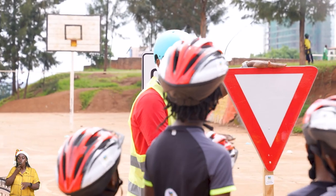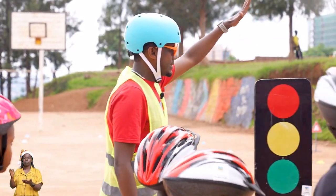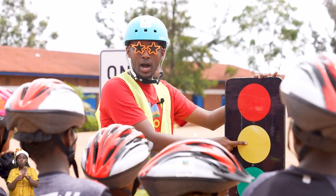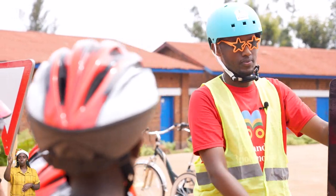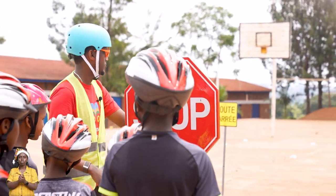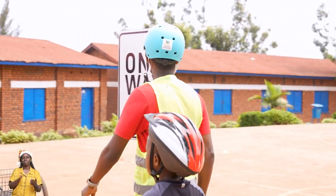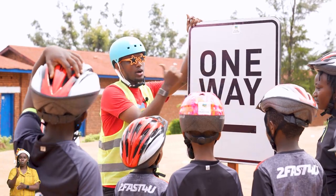You have to go slow, okay? This is the traffic light. Red shows you have to stop. Yellow shows you have to be ready. Green, you have to go. This sign shows you have to stop. This sign means the road is closed, okay? Come with me. This sign means the road is one way. There is no coming back, okay?